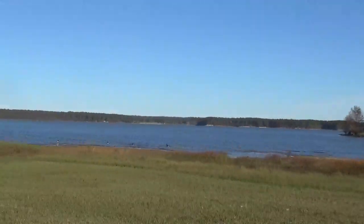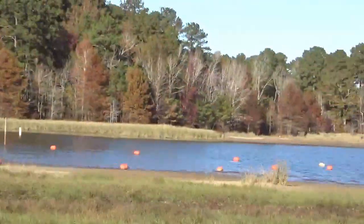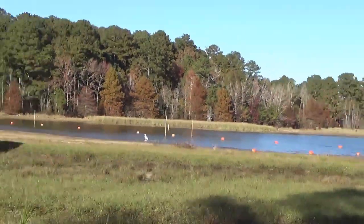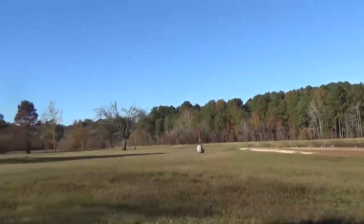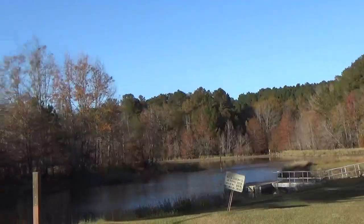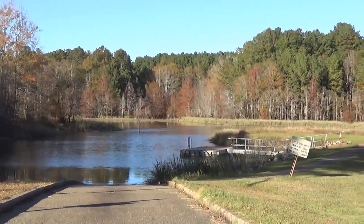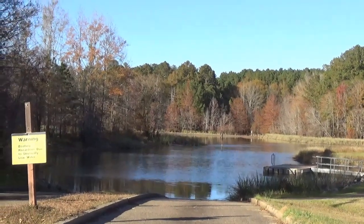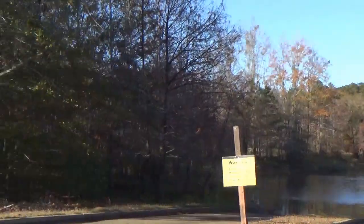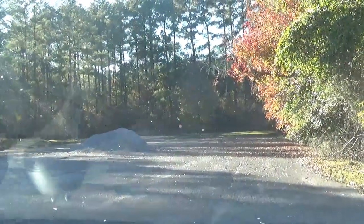Boy, that looks pretty. Here's the beach area. It's going to be the boat ramp. Yep. And they got a little dock right there, so you can get on your boat, go get your trailer. And then they got plenty of parking over here.